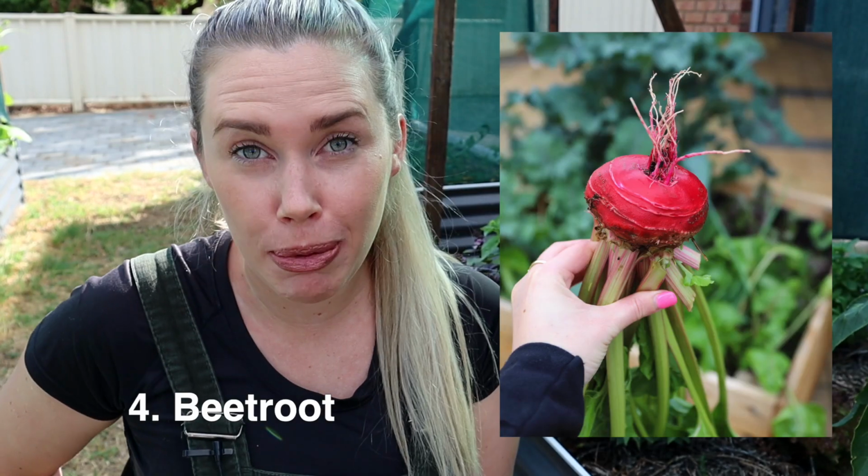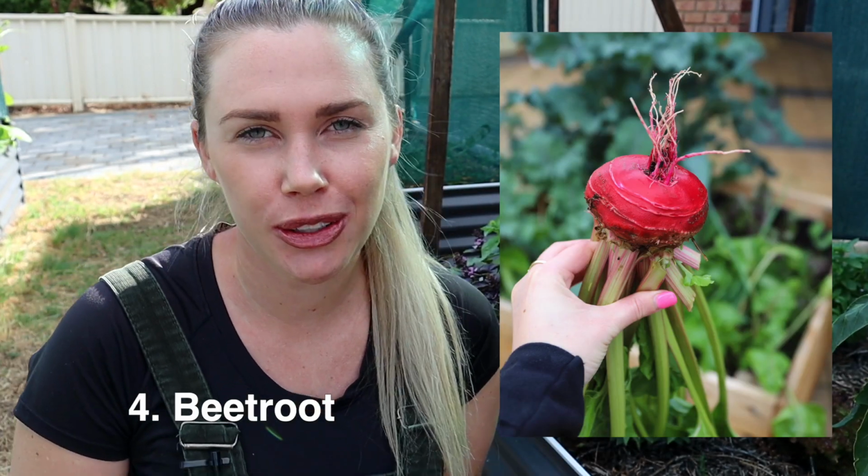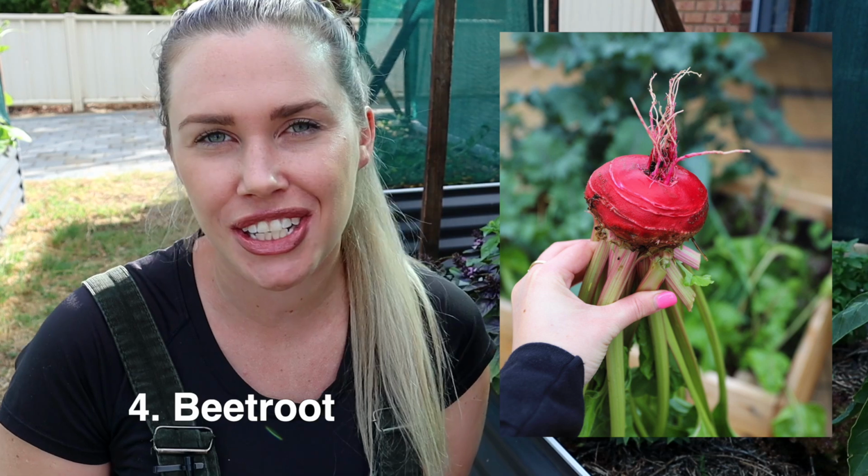Number 4 is beetroot. I love growing beetroot. I think I just love it more and more each year, and I grow different varieties now. I grow so many different varieties of beetroot. I don't just grow the red ones, so that is really fun as well.